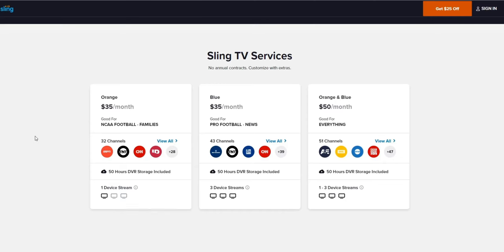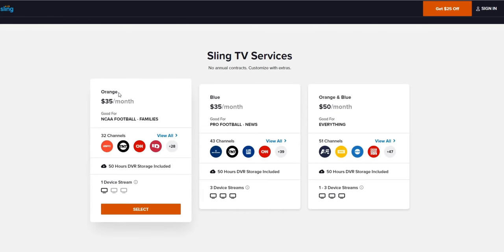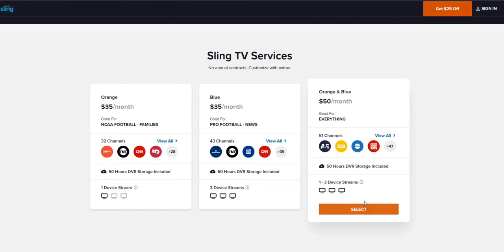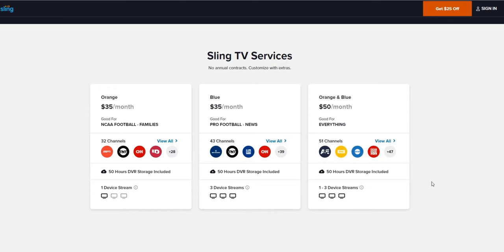So if we break it down by the sports channel, remember that ESPNs were on Sling Orange. So if you're watching an ESPN, you can only watch it on one device at a time. However, Fox Sports, which is on Blue, you can watch it on three devices. So that in itself is kind of crazy, but I do understand that it is contract or whatever negotiation they have with that particular network. So Sling also has some extras.